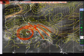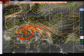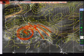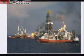But as this system gets underneath this ridge of high pressure, then it'll become more favorable, and we can see some rapid intensification here of this system once it gets that closed low-level circulation cranking up in the Western Caribbean Sea. So we need to watch this closely as this high looks like it's going to build and allow this to go ahead and develop.